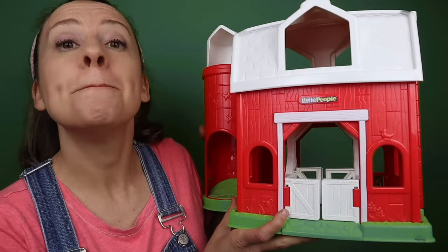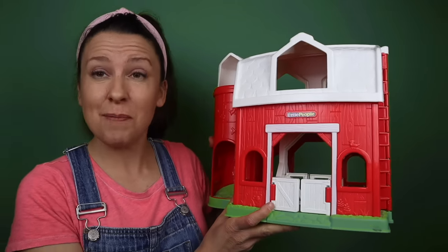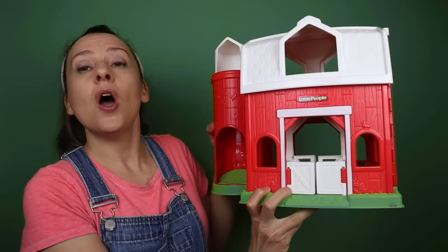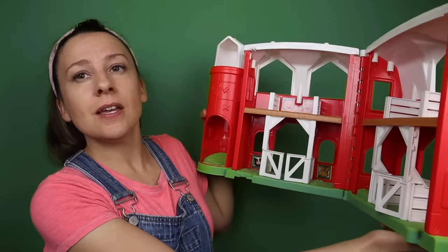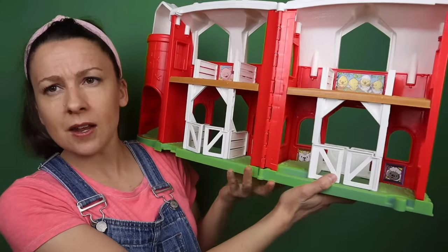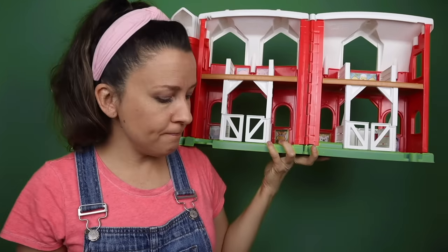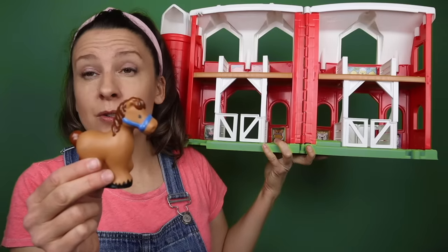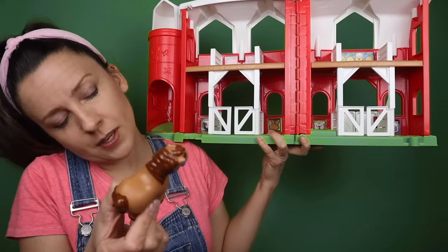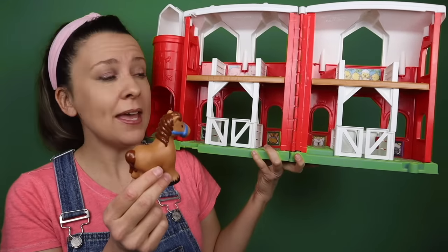What's this? It's a barn. We've been learning about that. Wow. Should we open it? Say open. Open. Ooh. Where are the animals? Where did they go? I found a horse and he's sleepy. He's so tired. Let's say night night and put him in his pen.